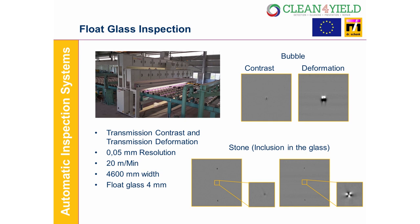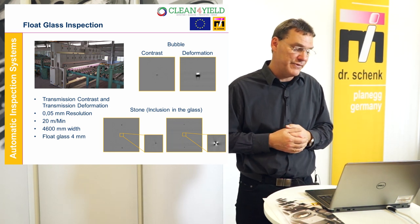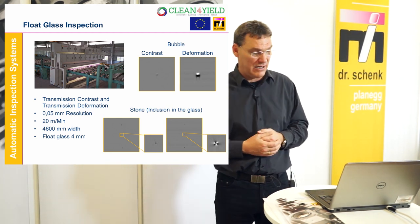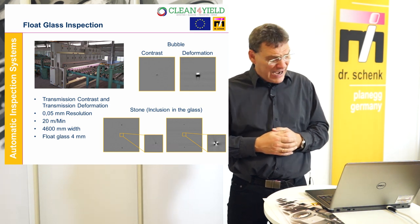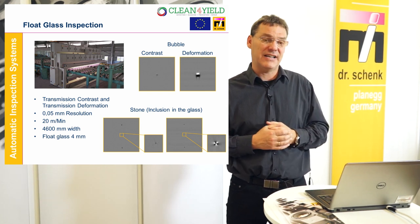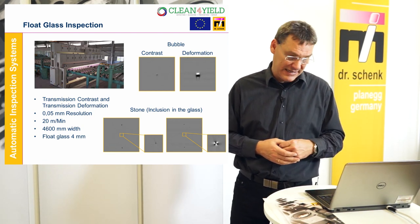One more example is the typical production of float glass. Float glass means the sand is melted. Glass is produced continuously, so float glass is a roll-to-roll process, let me say, a continuous process where the melted glass has a certain thickness. Standard is 4 mm glass, and this glass is inspected in transmission contrast and transmission deformation to find bubbles and stones inside the glass, sometimes with a high resolution of 50 micrometers. Sometimes the resolution is 100 micrometers. That depends a little on the kind of glass which is produced, with a certain width of 4.6 meters, typically with a 4 millimeter thickness.